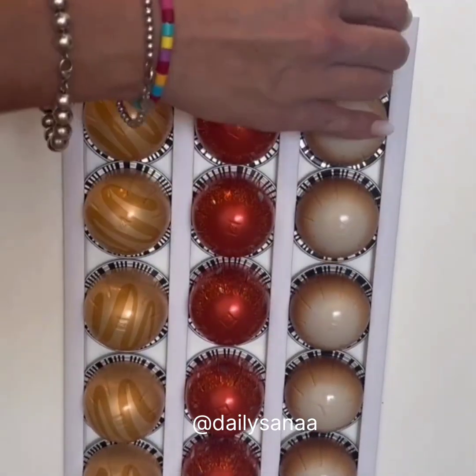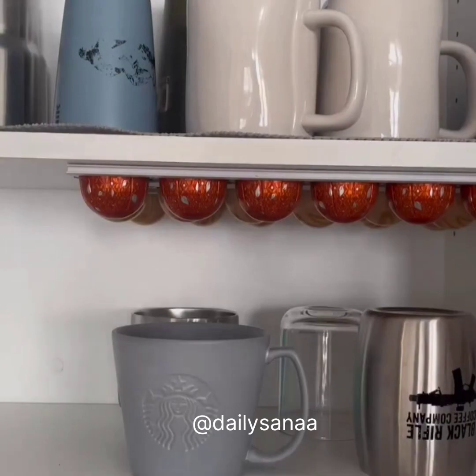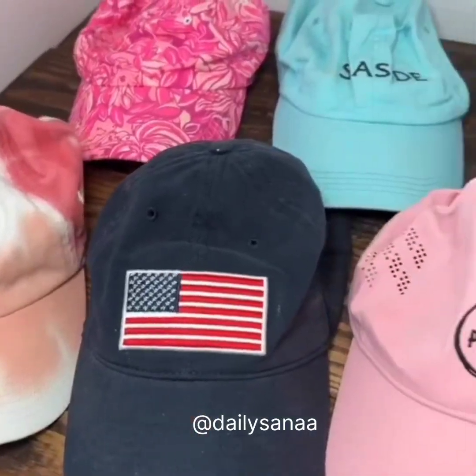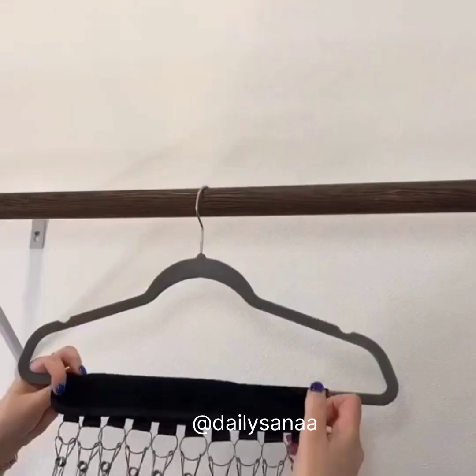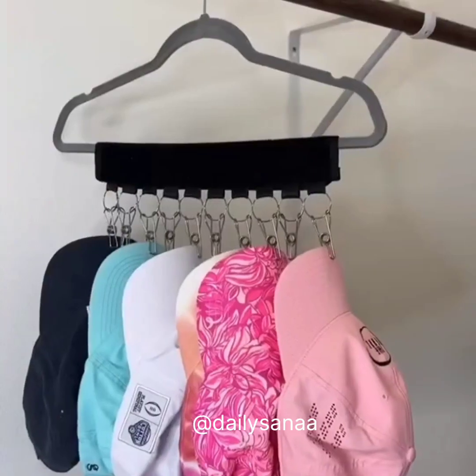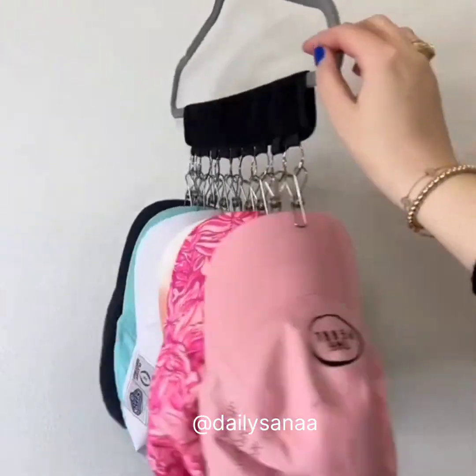They're great for sorting different types and flavors of pods and come with enough strips for 8 separate rows. They're even renter friendly as they're easy to remove. If you're like me and have tons of hats taking up space, you need this hat organizer. Just pop it on your hanger and add your hats. Look how nice, neat, and organized they are. This also saves a ton of space.